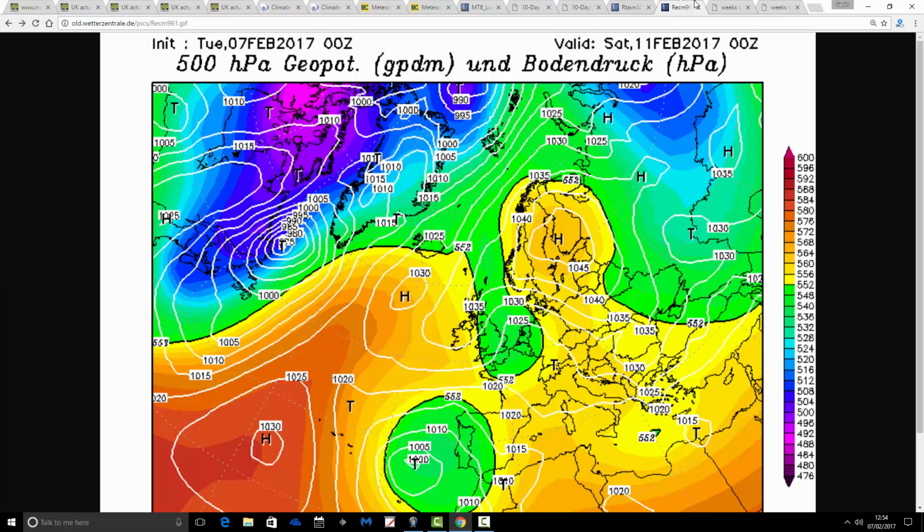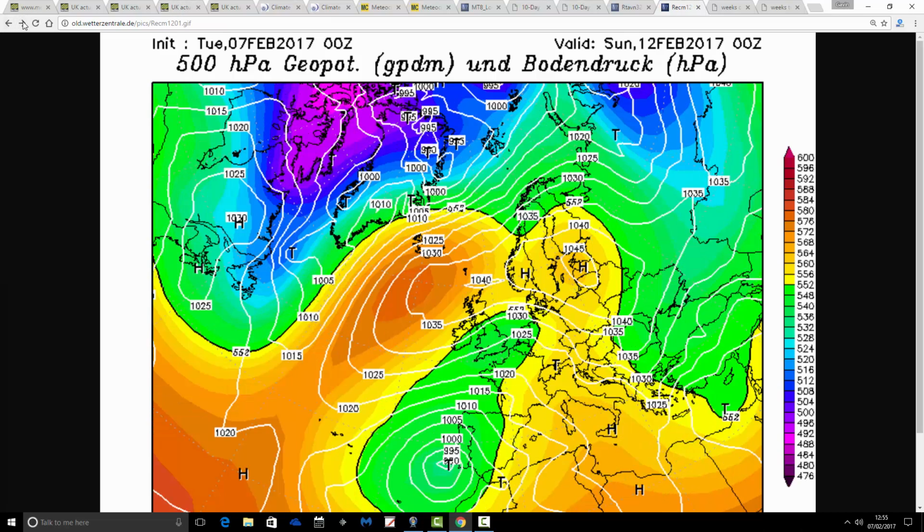Having a look at the ECMWF, again, there's the easterly coming through the country into the weekend, so it looks like you're going to have a cold weekend into Sunday. Wind still directly coming in from the east.